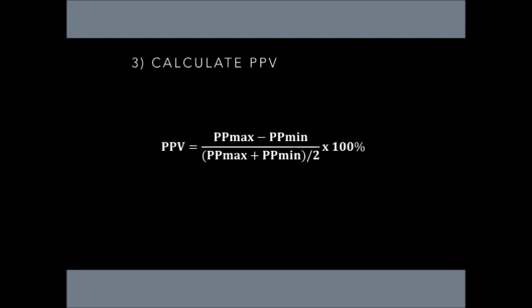Now, the third step is to calculate the pulse pressure variation. It's a pretty simple equation. So you'll calculate the difference between your maximum and minimum pulse pressures and divide that by the average of those pressures added together, and you'll end up with a number as a percentage.